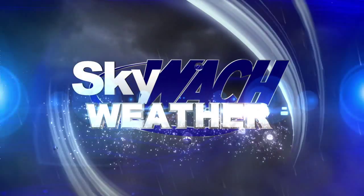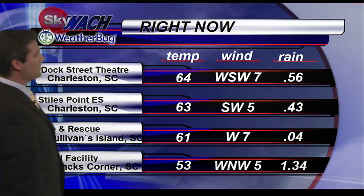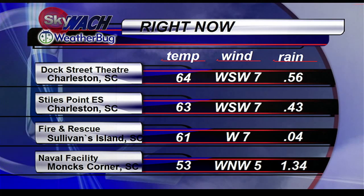Welcome back. Rainfall, we saw a lot of that today. It didn't matter where you were. We got 1.21 inches at Columbia Metro, and we saw some impressive numbers along the coast. These are real-time conditions on the SkyWatch WeatherBug Network.